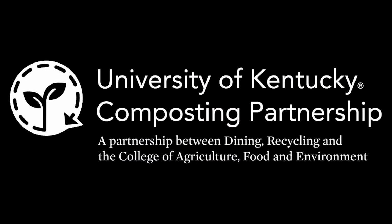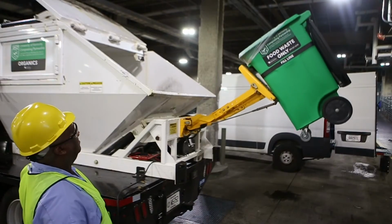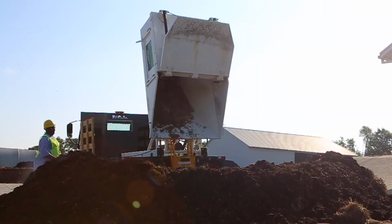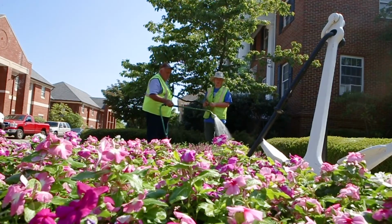The second program that we're very excited about is our food waste composting program. We launched this past June, and so we are capturing the food waste left over from the two dining facilities on campus, Fresh Food Company and Champion's Kitchen. So not only are we diverting that food waste from the landfill, but we're also reducing the fertilizer that we're using on campus, since we're using that wonderful compost here on campus.